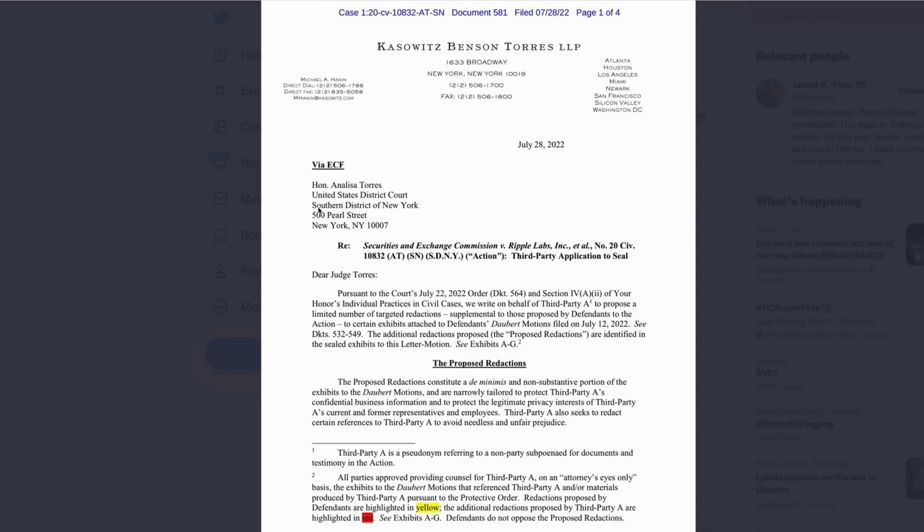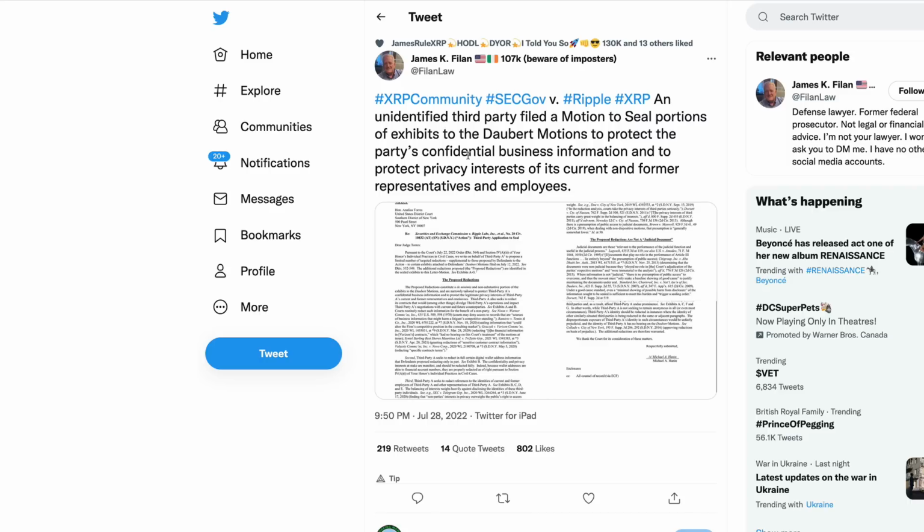So guys, this was just recently filed. There was somebody who did not want to be named, who wanted to remain anonymous, and they have now filed a motion to seal portions of the Daubert motions to protect the party's confidential business. There was another filing too, I think from MoneyGram, and I read that they wanted to also seal some of their private business dealing information from one of those documents.